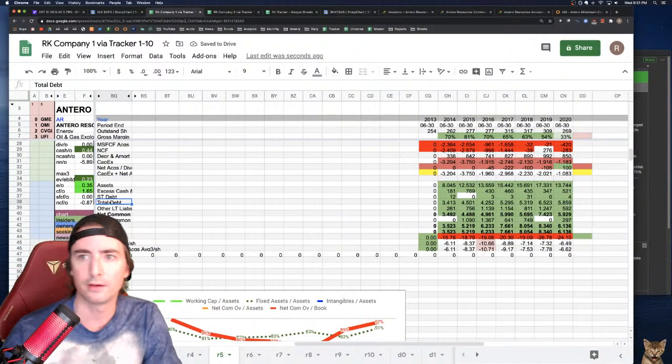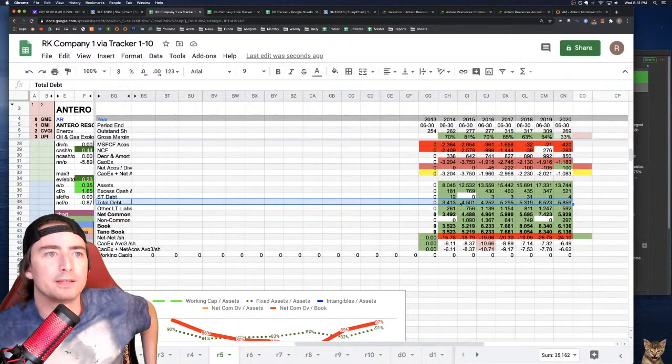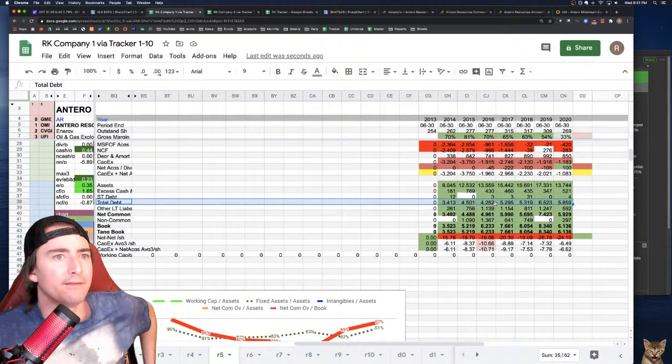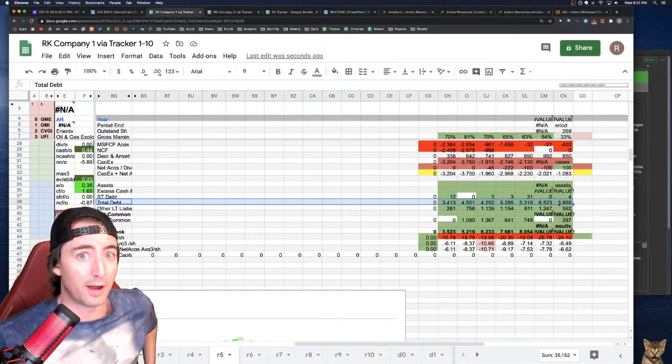Here's total debt. Oh, you can see it. Total debt right here. So there you go. There's how they've been financing this: 3.4, 4.5, 6.5. But now it dropped down past 12 months, but it's still a lot of debt relative to revenues. When you have more debt than revenues, that's a leveraged company, and that's why it's trading in the gutter.